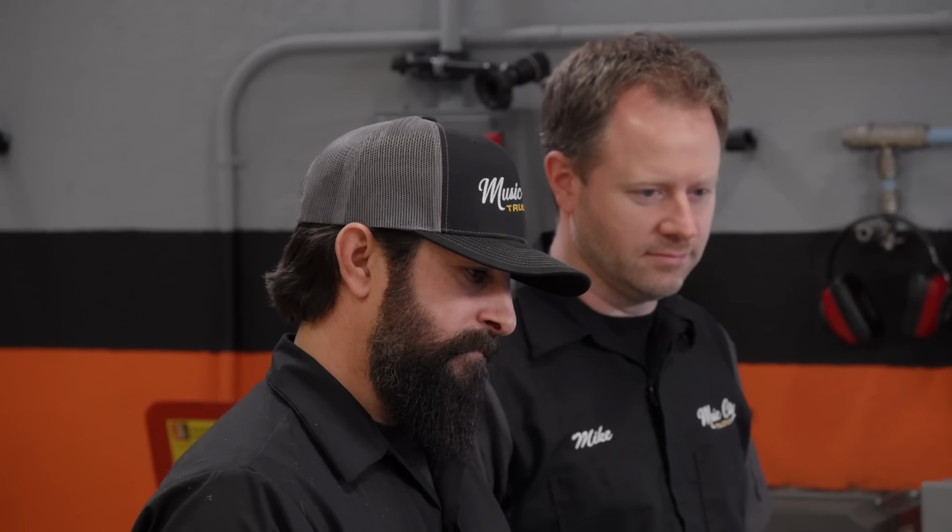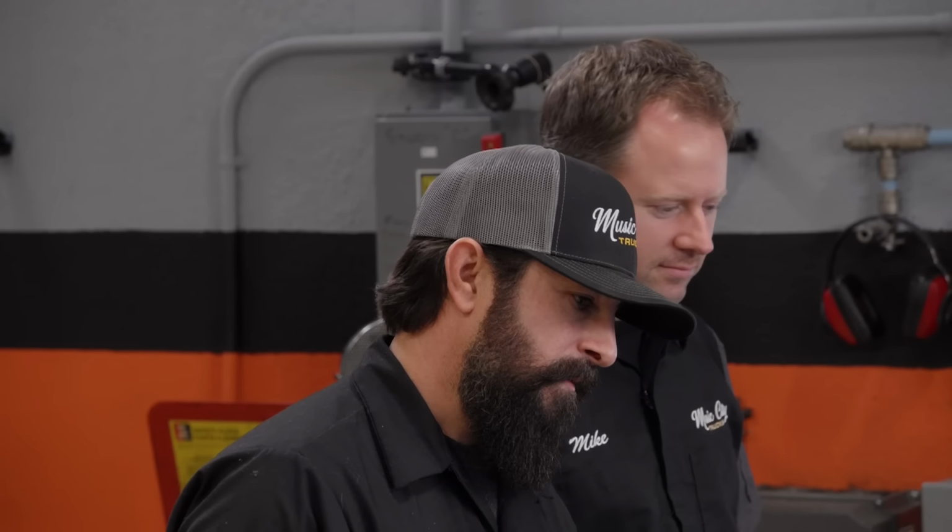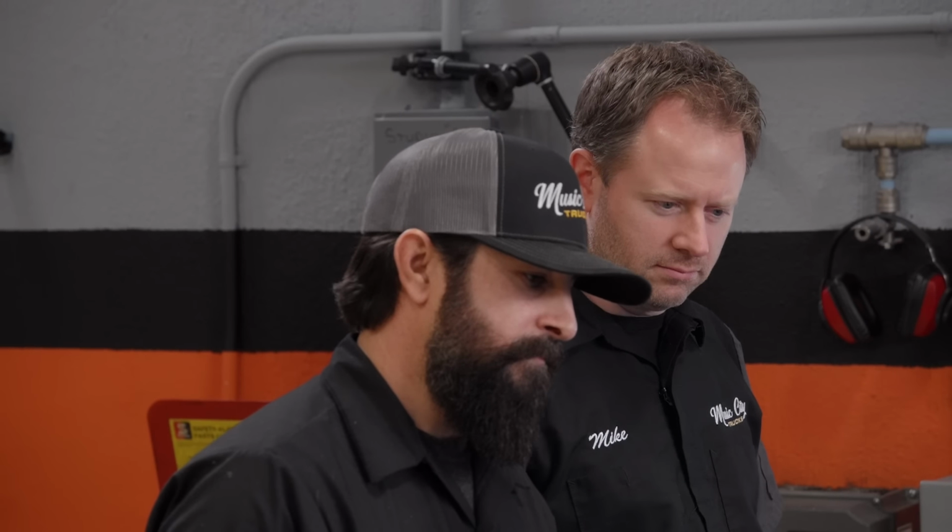So this one we crept a little bit of timing in it. We bumped it up to 34 degrees and just leaned it out a smidgen. This is kind of a Hail Mary pull, just to see if we can squeeze a little bit more out of it. I think we'll get a little bit out of it. All right, here we go. Do it.